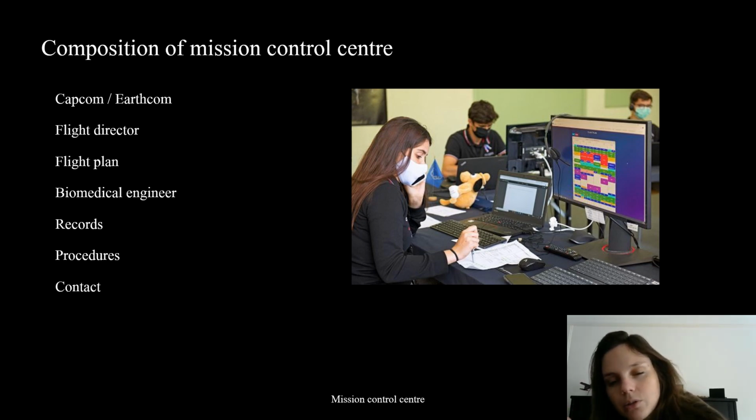And the flight plan is also very, very interesting because you would think it's annoying to get orders, but actually it really, really makes your life easier. You have all the tasks like this. You don't have to think, when do I do this, when do I do that? No, you just have to do it. You go, you do it, you have somebody helping you out, and that's the mission control center.